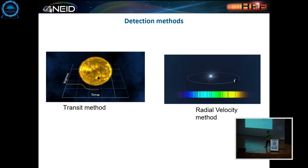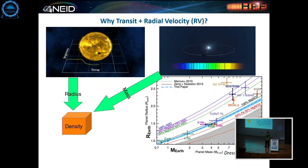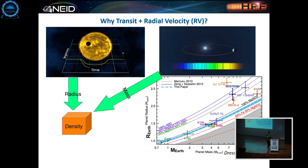So both of these methods are nice, and it's really exciting when you can actually do both for any given planet. Why is that? Because the transit method gives you the radius, because it tells you how much it is blocking. The radial velocity method gives you the mass, basically how much the center of mass has been shifted. So once you have the radius, you have the volume, and once you have the mass, you can now start talking about the density of the planet, right?